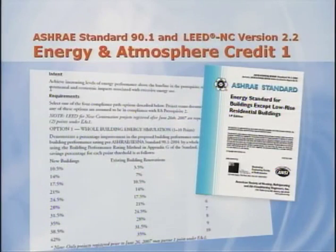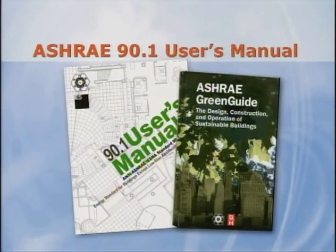Modeling of the building will be required to determine what the expected energy cost savings for the overall improved building. But the effort put into modeling high-performance building options can yield a significant reduction in energy use. The ASHRAE Green Guide, the Advanced Energy Design Guide series, and even the standard 90.1 User's Manual are great resources of information that offers approaches and suggestions on how you can modify your design to improve energy performance.